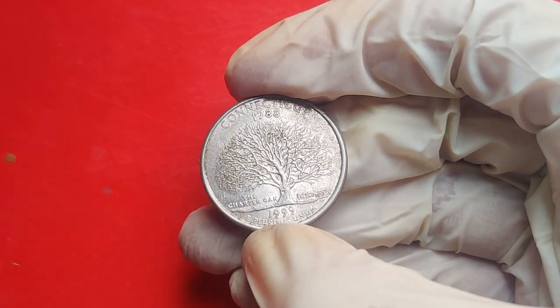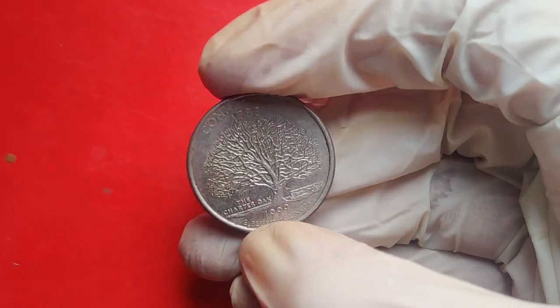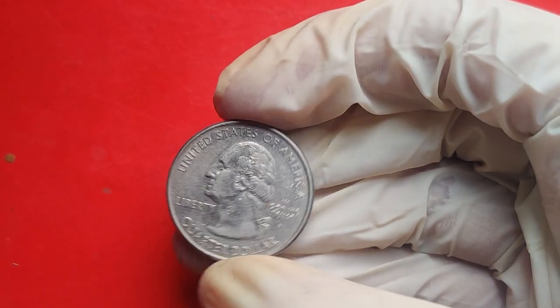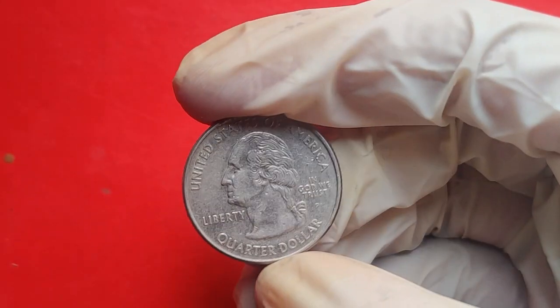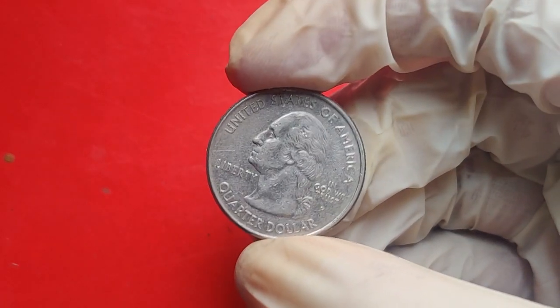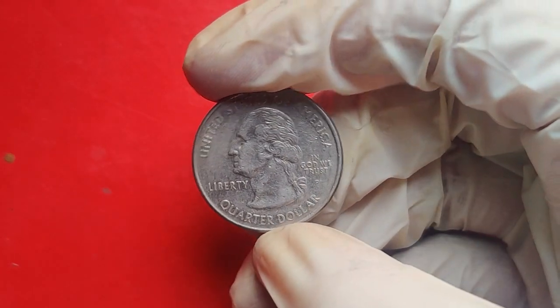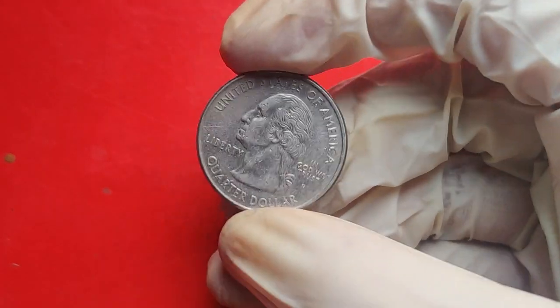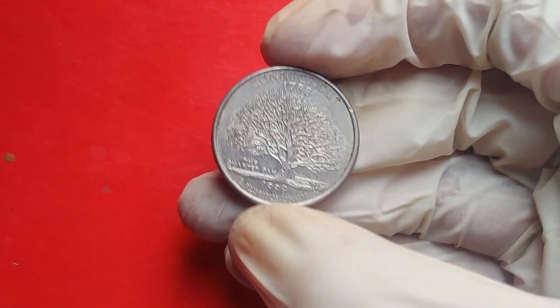If you think you've found a potential treasure, handle the coin with care. Use gloves to avoid leaving fingerprints, and store it in a protective case to prevent damage. Then, consult a professional coin grader or appraiser to verify its authenticity and condition. Remember, the value of a coin depends on its rarity, condition, and demand. The better preserved your coin is, the higher its potential value.